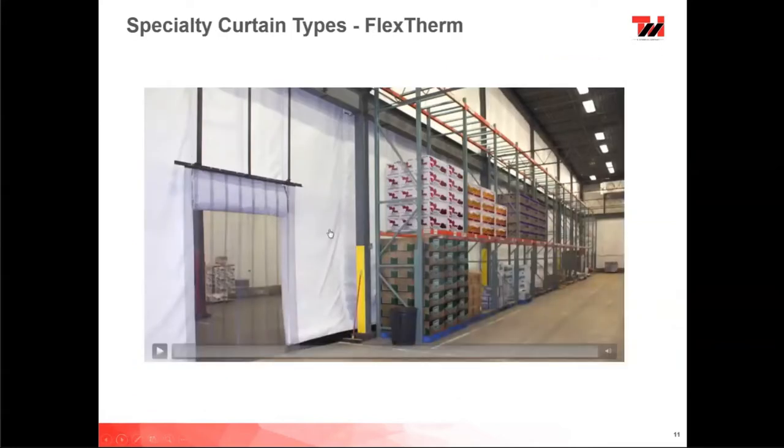And this is a video just so everyone can see what a typical installation looks like and what the finished product looks like. So before I start it, these are our FlexTherm panels, and we also have a strip door. Generally, we'll provide the strip door. Anyone doing the installation will provide the frame, but we can provide both for you.